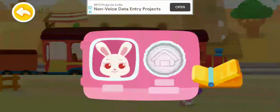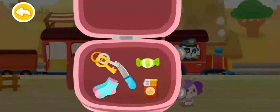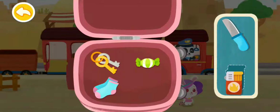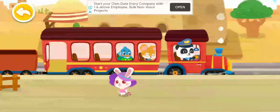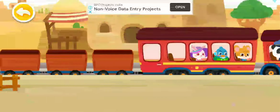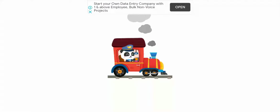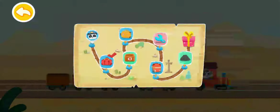Here is my ticket. Prohibited items cannot be taken onto the train. Knife. Lighter. Thank you. The passengers are on board. Keep going.